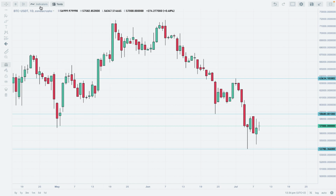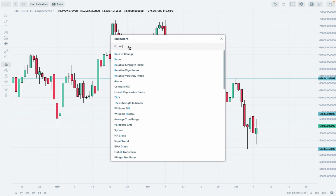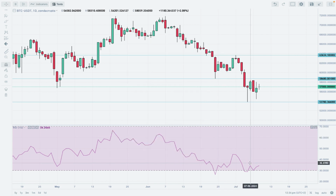So let's take a look at the RSI indicator to see what is going on with the momentum on this market. So this is the RSI. This RSI, as you can see, is located right now roughly around the level of 30 points, and it's bouncing from the extremely oversold conditions for the second time this month.